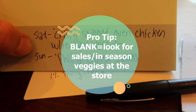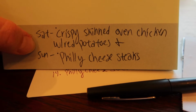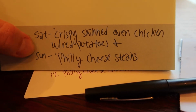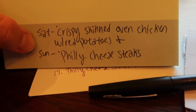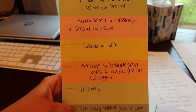I leave it blank because I like to check HEB's website and see if they have any vegetables that are in season or on sale or on special or anything like that that I can put there. So if not, I do have some green beans and broccoli in the freezer, but I've already used those once this week, so I kind of like to keep it fresh and mixed up.